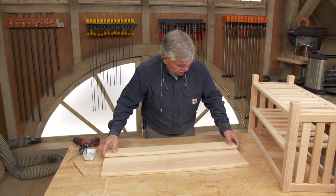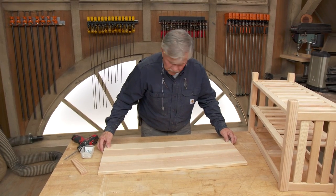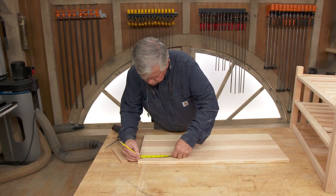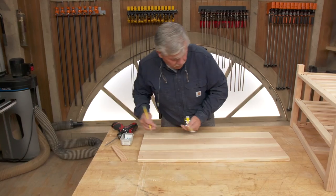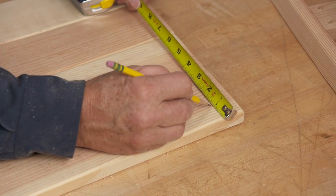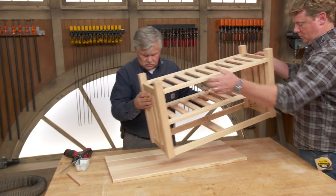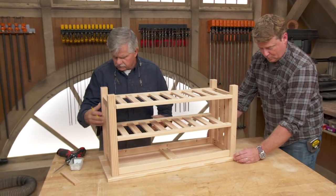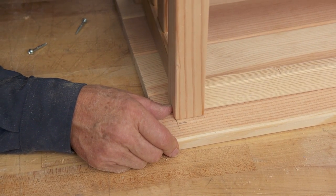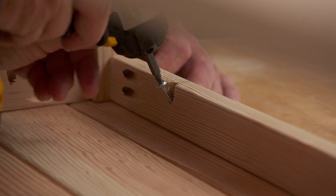Okay, so these are the boards for the top. We'll just leave them loose. We're not even going to glue them. Put them on. Measure back an inch for our overhang. Should be an inch, we'll check it. All right, now we'll just put the legs on top. Line it up with our marks, see how close it is. All right, put it on the mark down there. Okay, it's good there. Got it. Now I'll screw this side off.